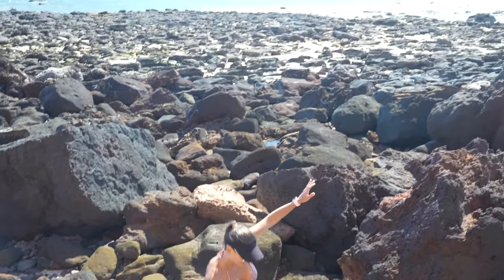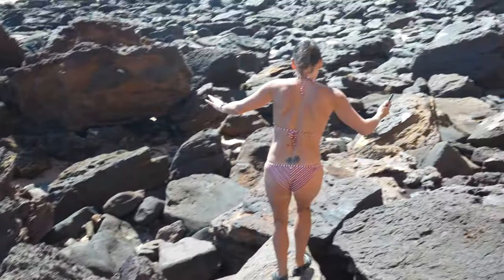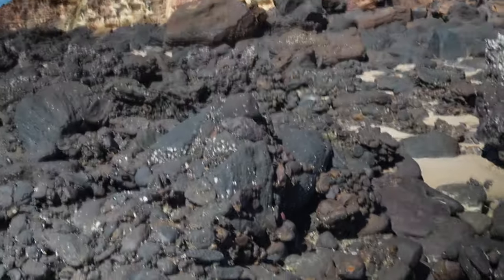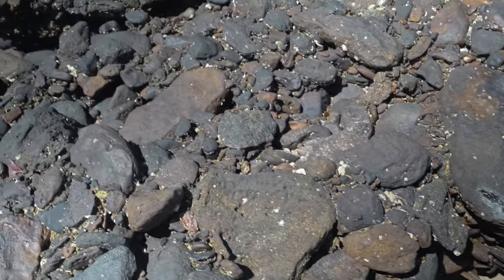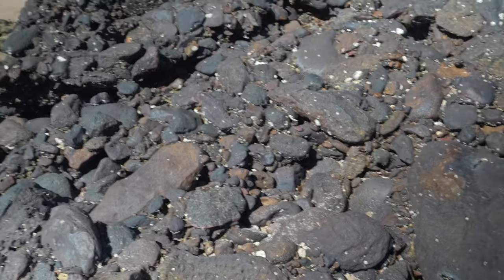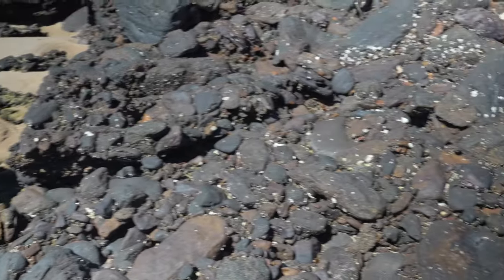It's like 800 meters out that way. Quick, we're running out of room. How cool is this? You've got obviously the big normal boulders, then you've got the stack of these. They're like big rocks made out of a heap of smaller ones that look almost like they're concreted together.